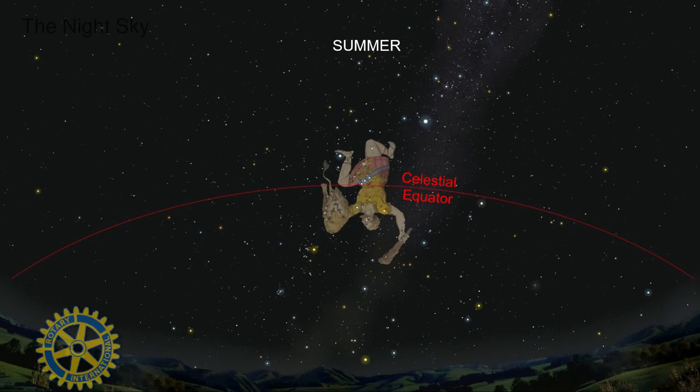The other important thing about Orion, not only just being a seasonal marker, is that the celestial equator runs through what we call the belt of Orion. We'll look at this in closer detail. Now, the celestial equator is the equator of the Earth projected out into space. And for those of you watching this on TV, all the stars below the celestial equator, as seen from here in the Wairarapa, we call the northern stars, and those above the celestial equator are the southern stars.